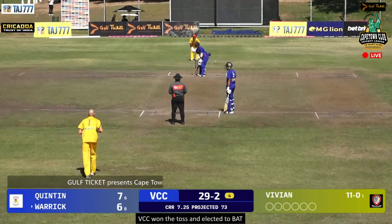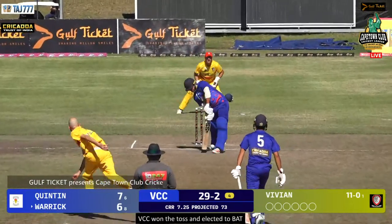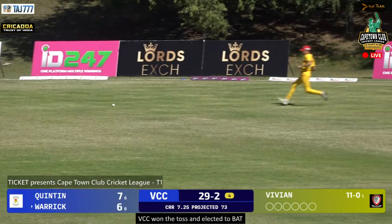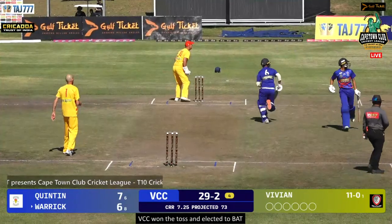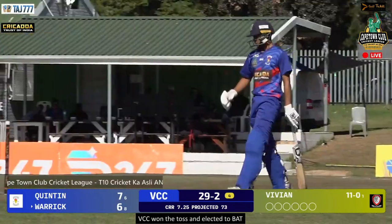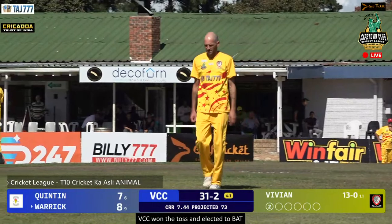And this over is going to take us through the Golf Ticket strategic timeout period. He's gone full. He's gone straight. Can he come back for two? That should surely be two. He's coming back for two. I must say, the fielding of the Yellow Brigade here, the Northerns Goodwood Cricket Club, the fielding has been top-notch.